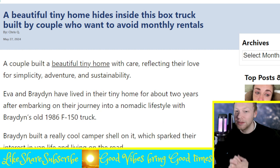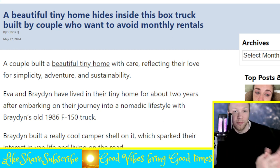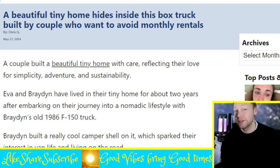So perhaps while this story is obviously from the States, this could be an inspirational idea, especially for young couples out there who maybe are struggling with avoiding rentals. Perhaps this idea and inspiration may give you something different to work with here. Perhaps turning and converting a truck of some sort into some kind of home for yourselves may save you a lot more money than actually trying to pay for rent, considering how difficult it is for rent right now. Someone's obviously tried this method in another place and it's worked out well for themselves. So let's hear about this story and how it worked out for them.